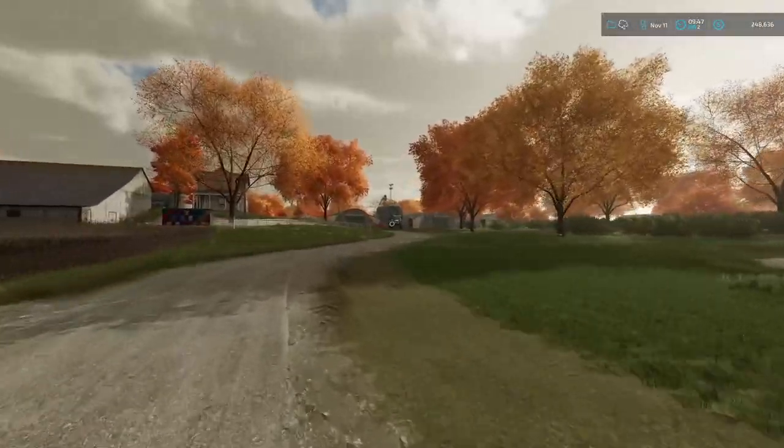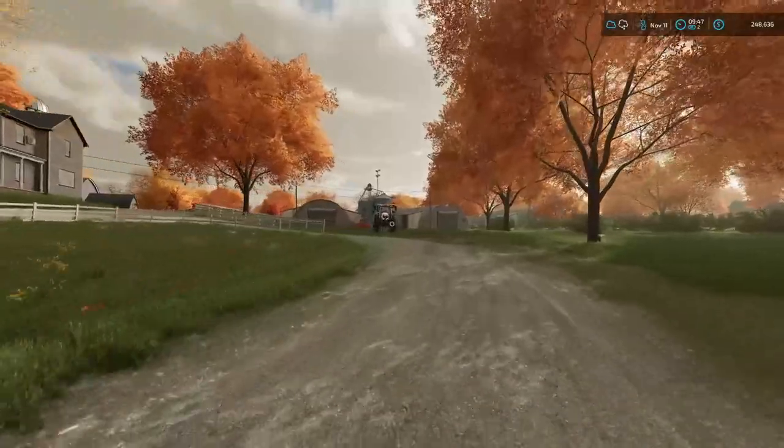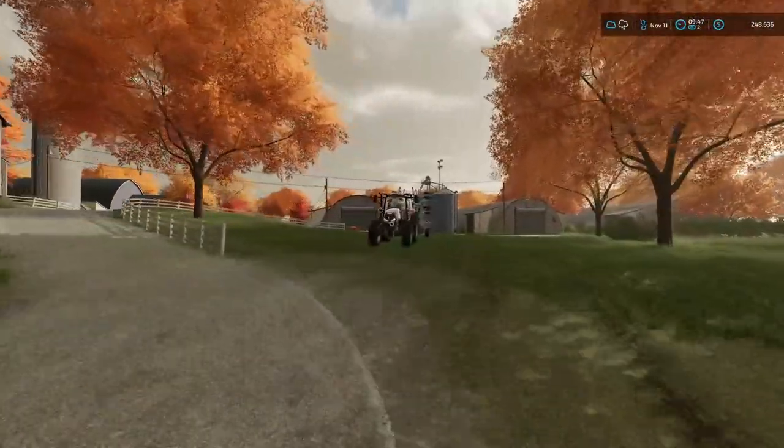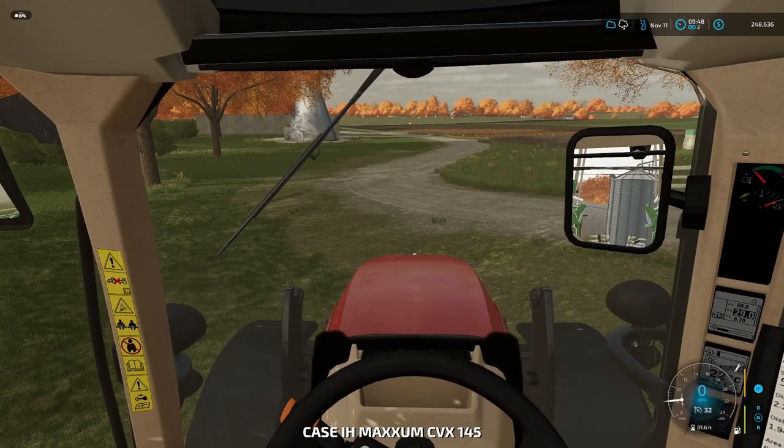We have the Maxim sitting right there. You have the windrower behind you. Yeah, that can stay outside. I think all the grass stuff I'm okay with leaving on the outside.